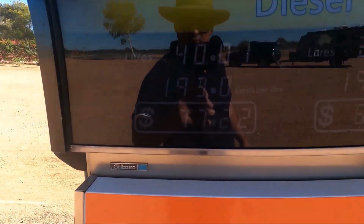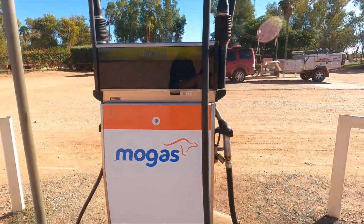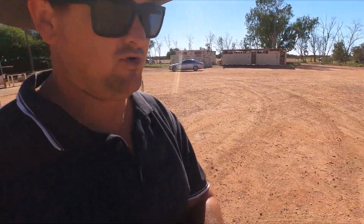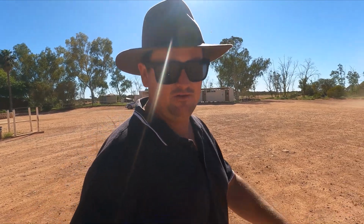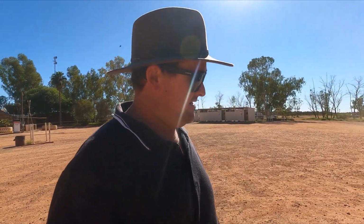So $1.93 for the diesel. I just filled up. Surprisingly, that's not the most amount that I've spent. In Uluru itself it was $1.95.9. So yeah, it's pretty expensive out here, but there's no point banging on about it because, what are you going to do? You just pay it, or you've got to walk basically.